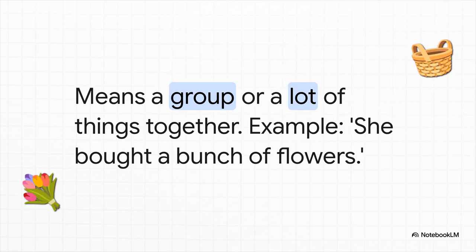Okay, next up is a great casual phrase. A bunch of. It basically just means a group or a lot of something. So yeah, you could say she bought many flowers, but saying she bought a bunch of flowers just sounds way more natural in an everyday conversation.